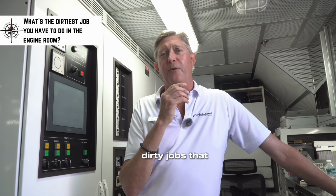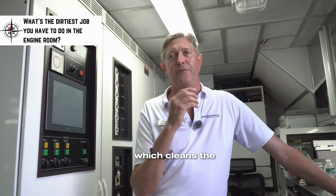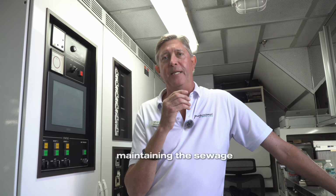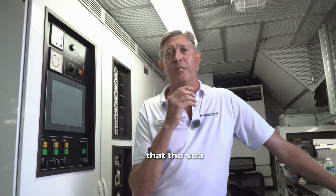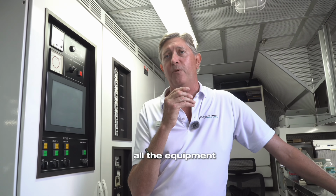There are three dirty jobs that have to be done on a regular basis. One is maintaining the alpha valve, which cleans the fuel system. The second is maintaining the sewage treatment plant. And the third is making sure that the sea strain is always clean, so that the cooling water for all the equipment is not fouled up with any algae or other debris.